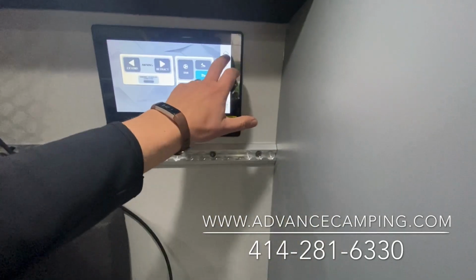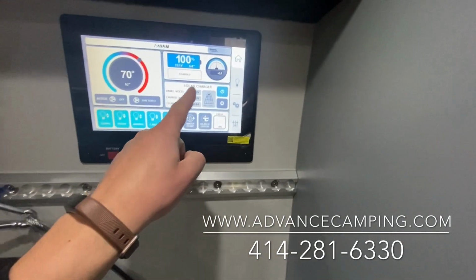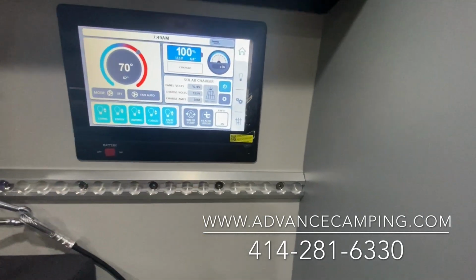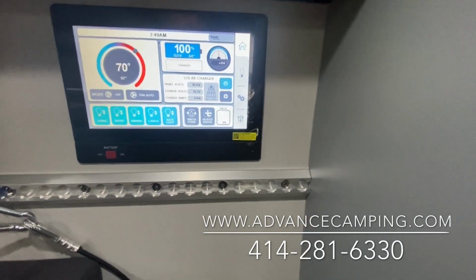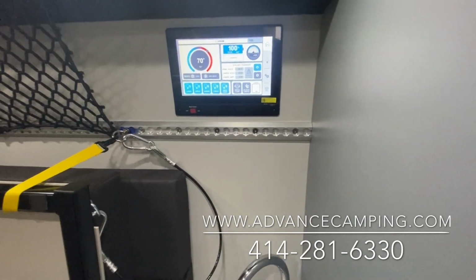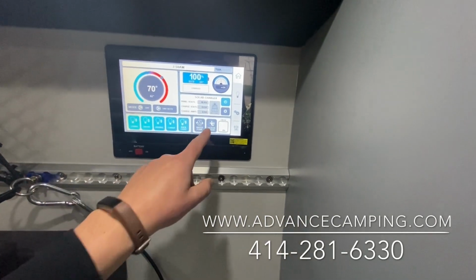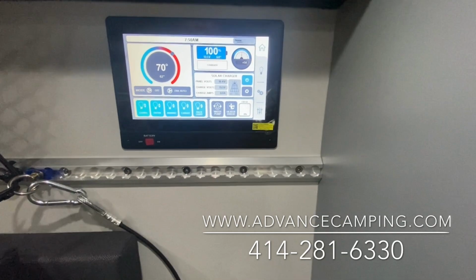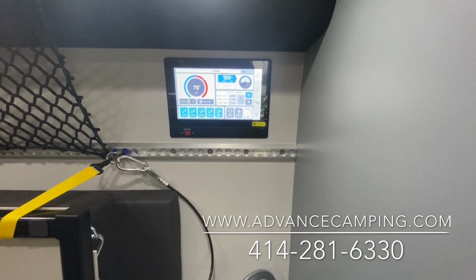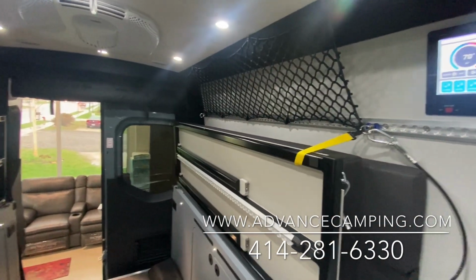And in addition, on this control, you're gonna see the state of charge for the batteries. You're gonna see your solar condition, what's going on. Obviously we're in the building right now, so it's not doing a whole lot of charging. And then you can control your furnace, your lighting, your water heater, all in one spot. Super intuitive, just like a smartphone. So you can control it easily without having to read the manual all day.